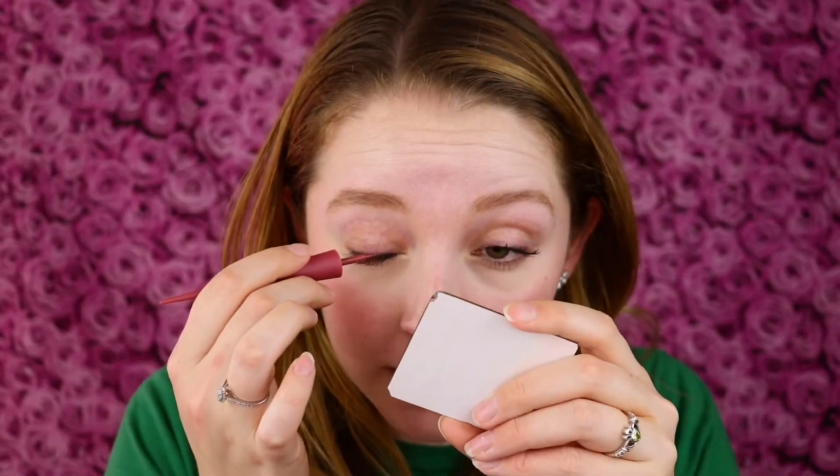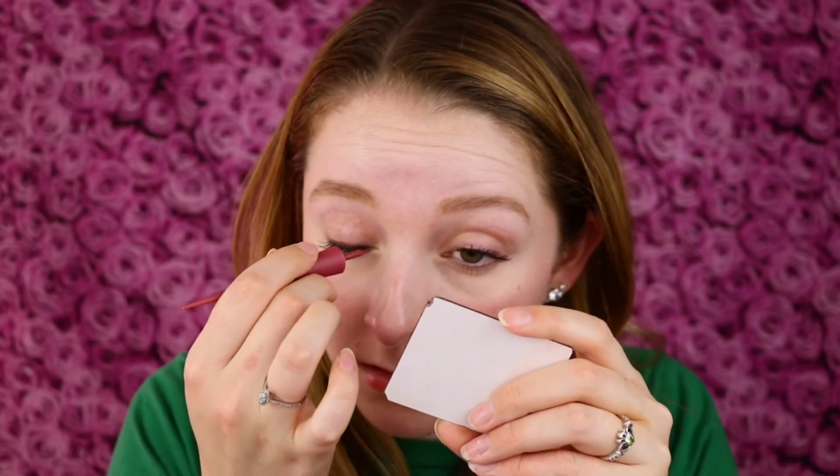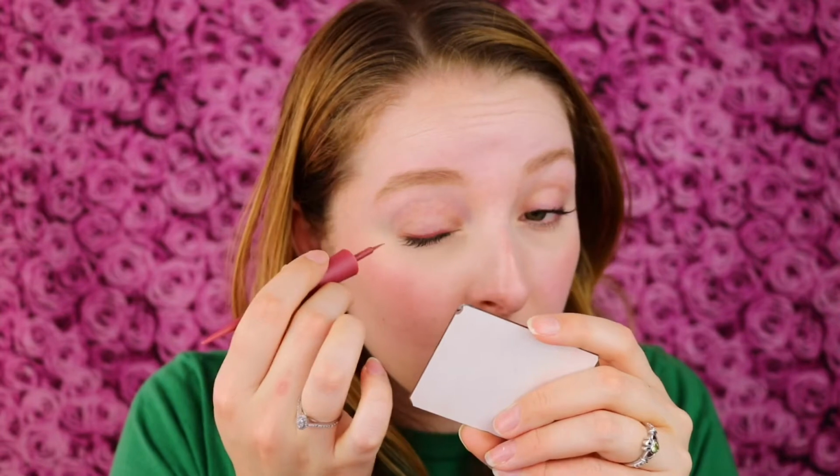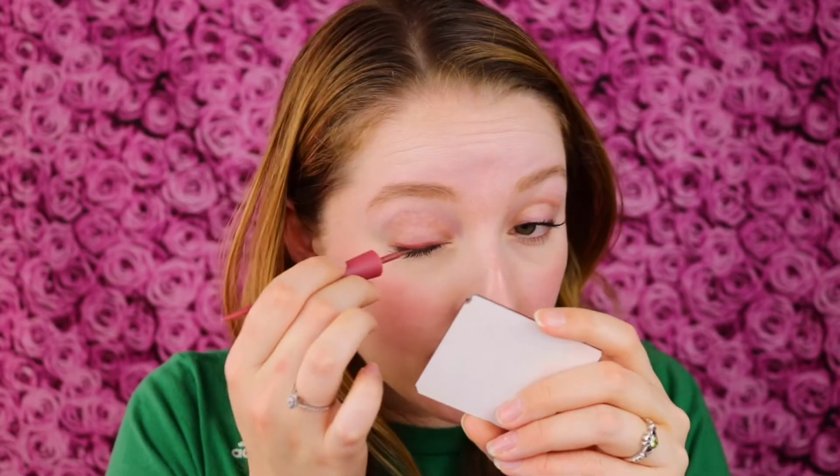So I'm gonna go ahead and line my upper lash line. It's definitely showing up, but it feels kind of dry on my eye, and I'm very surprised by that. It doesn't seem like the applicator holds much product, but I think I was able to make it work. I just hope that it keeps working. I kind of like this color. It's flattering for my green eyes, and it's not as much of a pop of color as I would have expected. It actually looks kind of neutral.